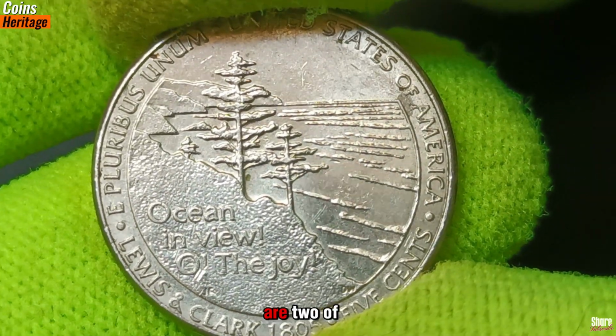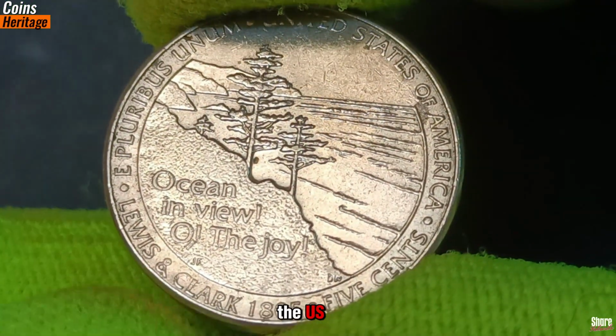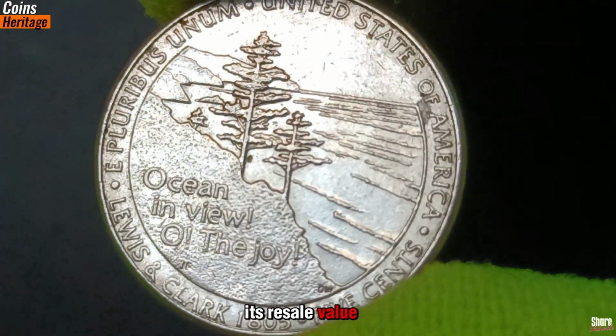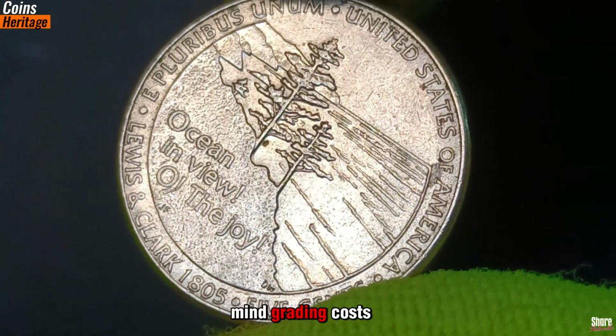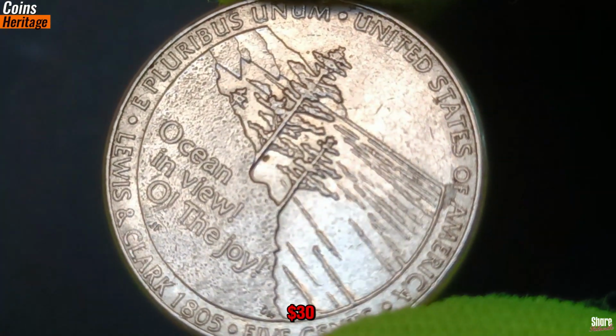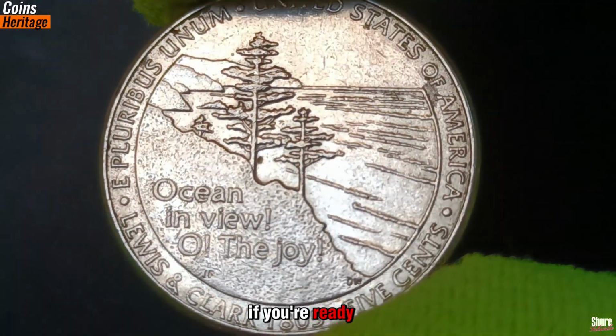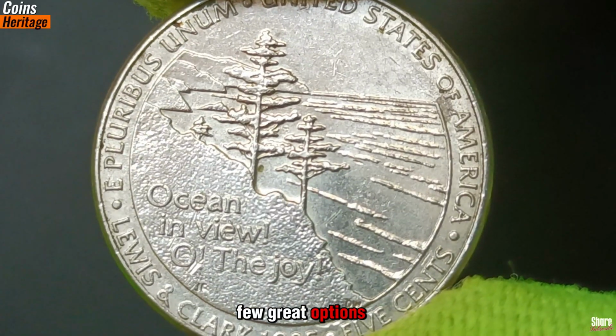PCGS and NGC are two of the most trusted grading companies in the US, and they can authenticate and grade your coin, which helps increase its resale value. Just keep in mind, grading costs around $20 to $30, so it's only worth doing if your coin could sell for more than that. If you're ready to sell your coin, there are a few great options.